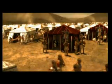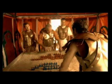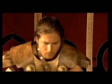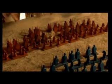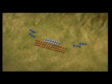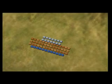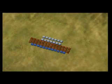Well, if you're Alexander, what are you going to do against something like that? Alexander viewed each battle as if it were a chess game, and he knew this would be a difficult match. Alexander viewed his army metaphorically as a hammer and an anvil. The phalanx would serve as the anvil. His cavalry, the hammer, would push the enemy. So between the hammer and the anvil, the enemy force would be crushed.